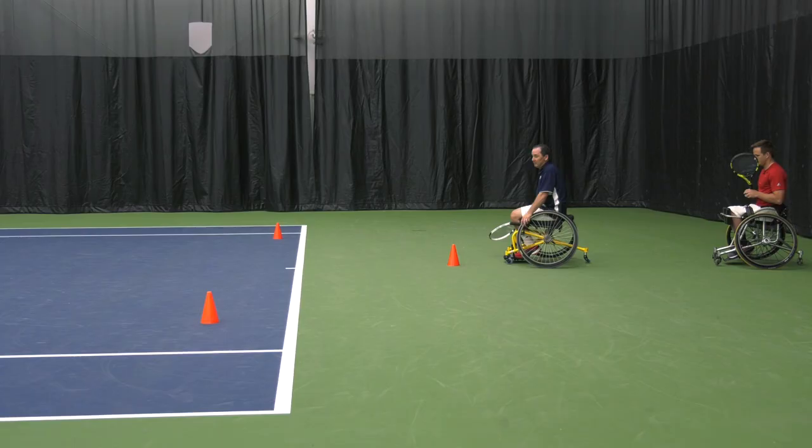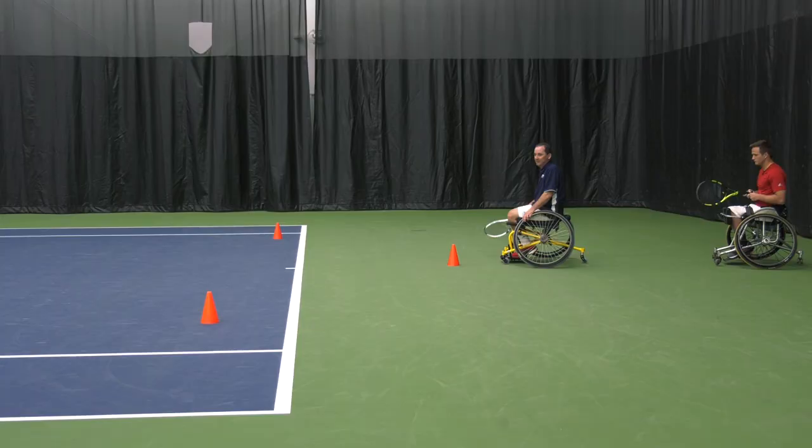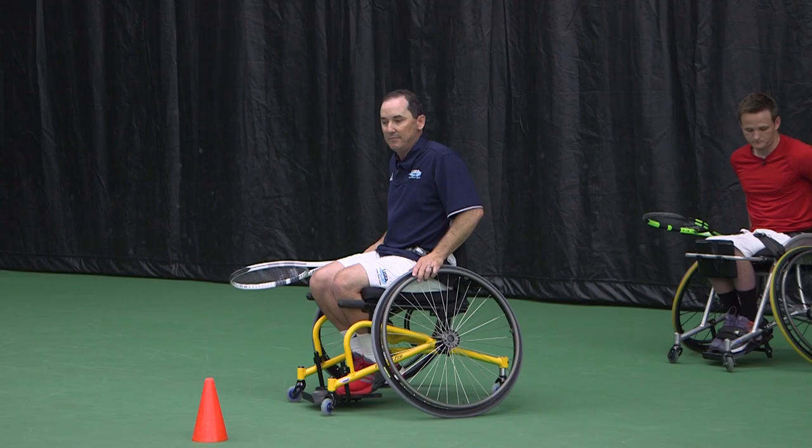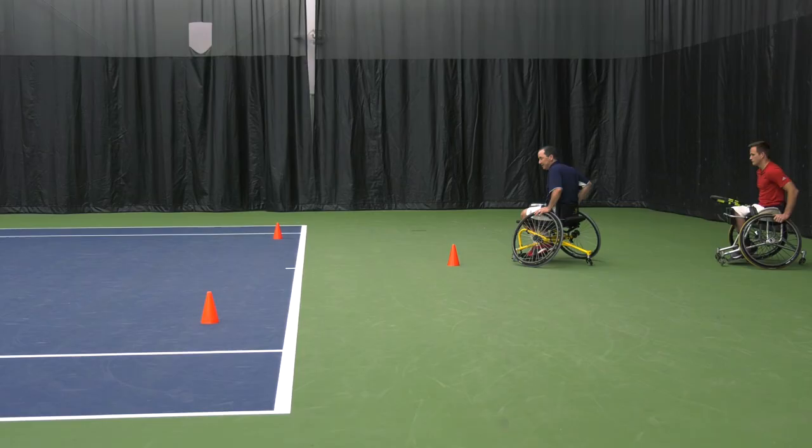So basically what we'll start with is what we call an inside turn, or turning in, and that's going to be for a right-handed player in this drill off of the forehand side. I'm going to start from relatively the center of the court. You're going to notice I begin pushing with both hands evenly on the push rims, or the tires themselves, and I'm going to go around that cone there.